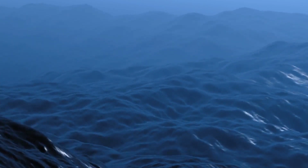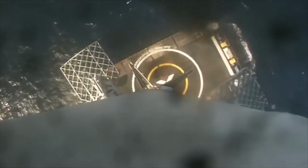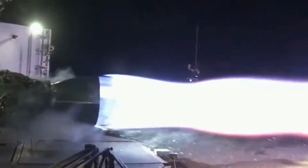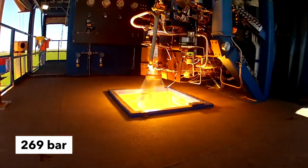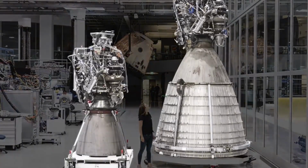Another measure sometimes used is pounds per square inch, or PSI, where the same measurement would show at 14.6959 PSI. The Raptor engine's chamber pressure greatly exceeds that of the Merlin 1D, which a NASA document states has a pressure of 1,410 PSI or 97 bar. The new record beats the engine's previous success back in February 2019 when it reached 269 bar. After that success, the Raptor engine had beaten the Russian RD-180 engine, which offers 258 bar and has been flying on the ULA Atlas V rocket since 2000.